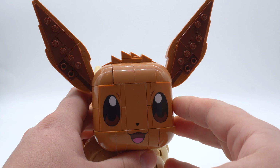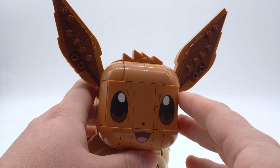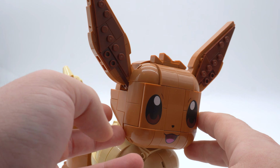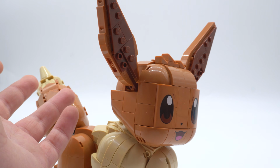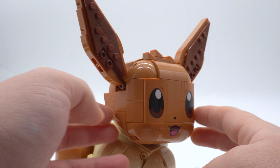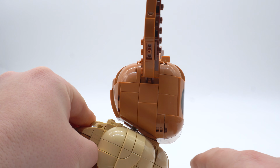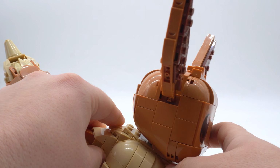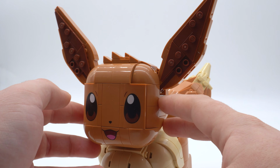First, we'll start at Eevee's face, which is probably the biggest critique I've seen of this set. People don't seem to like how square Eevee's head is, but honestly, if you look at official pictures of Eevee, this does seem pretty accurate. Eevee is just a Pokemon with a somewhat square head, and I think especially when you look at the side profile and you see the jaw that comes up, and it doesn't have that cubic shape on the sides as well. I don't know, it makes that squareness of the head not feel as off to me.